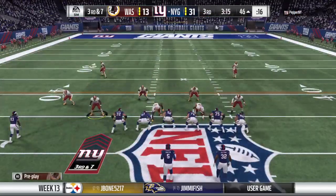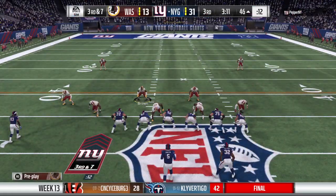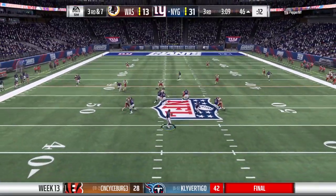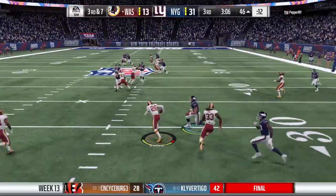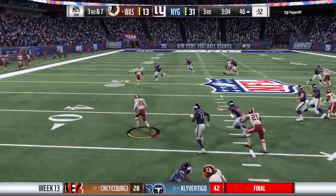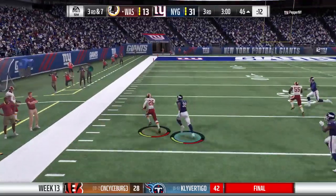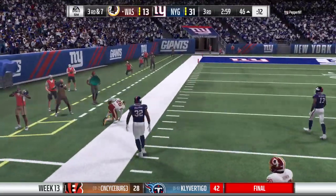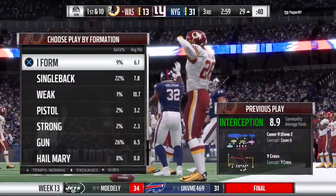I got 83. Ready. Single. Now Winston. He rifles one that's intercepted. Picked off by Bashaud Breeland. And a huge return as he'll take this one all the way down inside the 30-yard line.